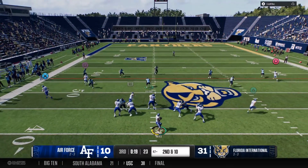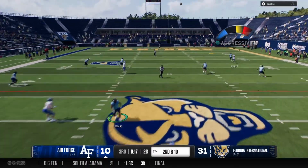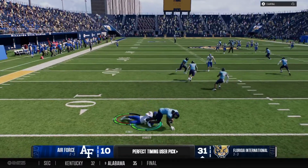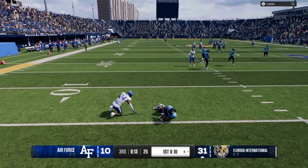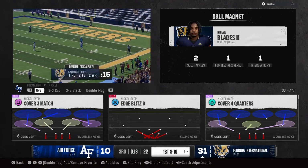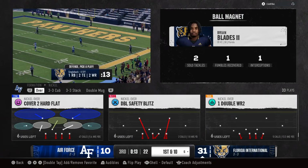Dropping back, it's Hayes. Under heavy pressure, lets it fly. And he is finding wide open defenders all over the field. His third interception of the day. And he's brought down, and his defense gets the ball back for its own.